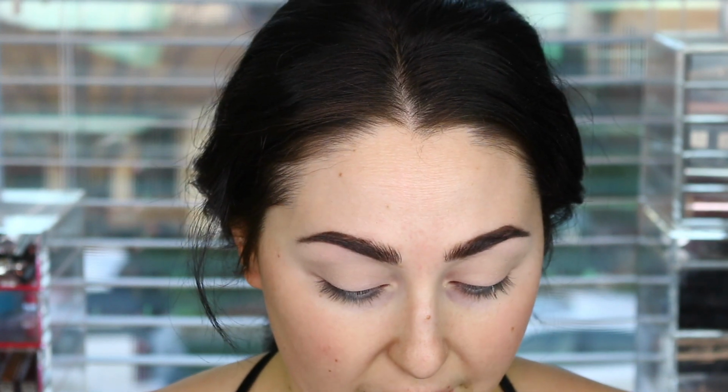I'm gonna go ahead and start with the shade Aria. Aria is just a really pretty brown shade. It's a little muted down, but I'm just gonna use this in the crease and use it as a transition shade. The pigment is unreal.